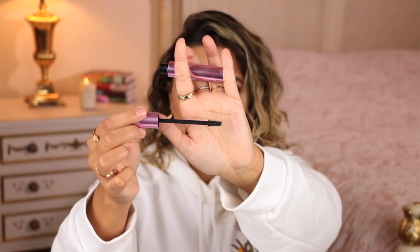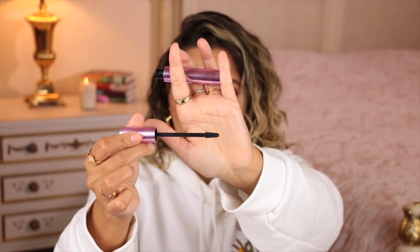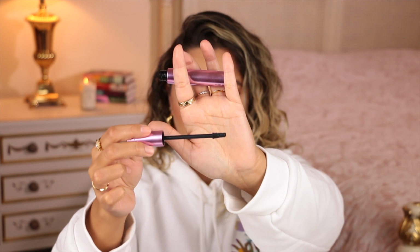It's drying out. So the brush is a plastic bristle wand, which I love, and it is small. So this means that you are in total control. You can get into all the little nooks and crannies. It gives incredible length, and my lashes stay curled and lifted without using a lash curler all day.